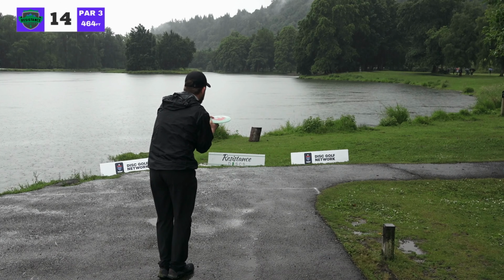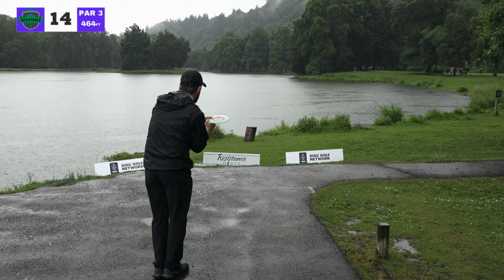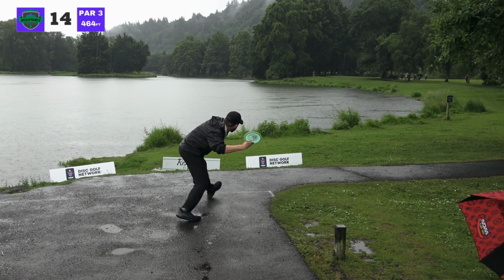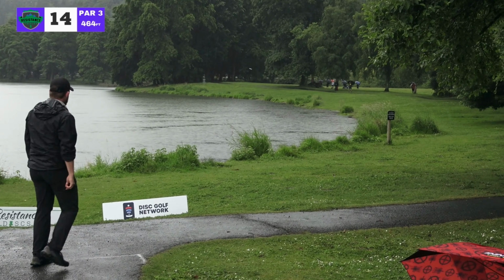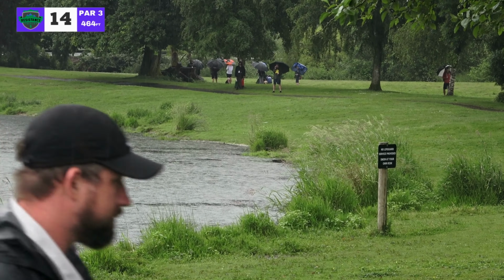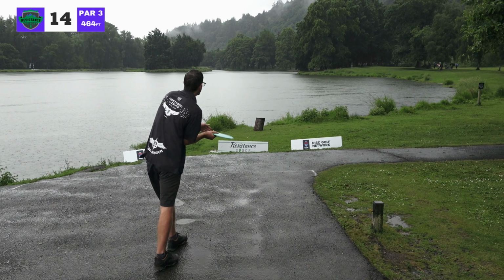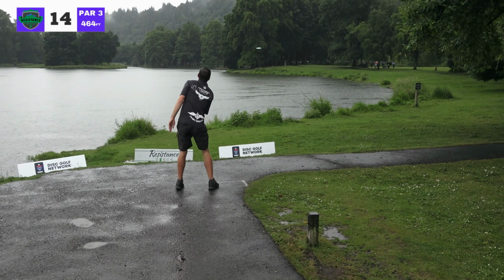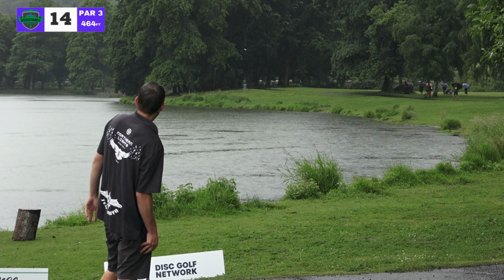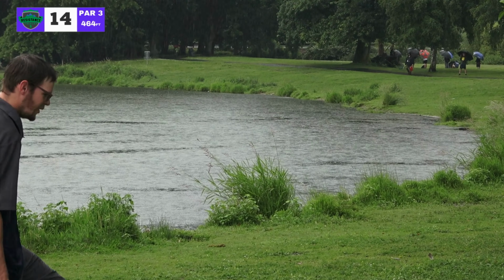A common safe play is a nice spike forehand. Executed well there by Jerem. I imagine Nate's doing the same. Yeah, in these conditions, it's really hard to convince yourself to try to go for this hole. Yeah, for sure. In calm conditions, it's hard to convince yourself.